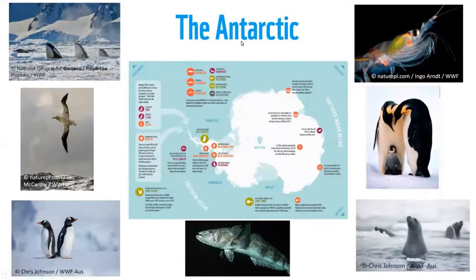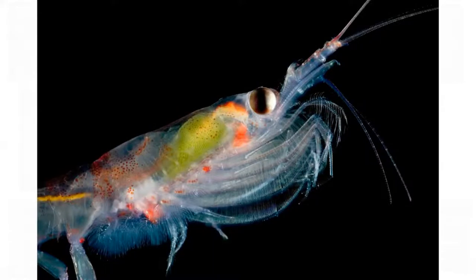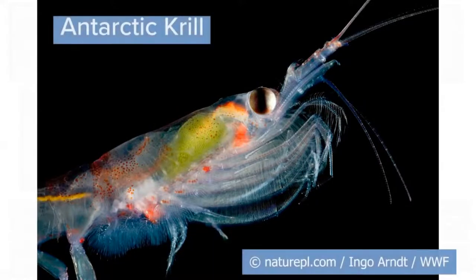So this is the Antarctic. So the most important animal that you'll find in Antarctica is this small one here. It's called Antarctic krill. All of the animals that live in Antarctica depend on krill, either because they eat it themselves or they eat something else that eats the krill. So it's the most important species on the whole slide.